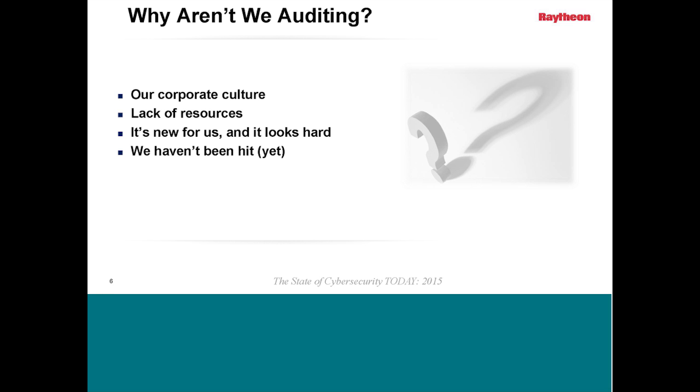And it's new. It's new for us. People say it looks hard. People say, well, Mike, insider threat is hard. And I tell them it's not hard. If you put together a simplistic process, a process that is effective and works effectively, you will not be susceptible to the next hit. You will not be susceptible to the next news headline. You will mitigate your risk. You will lower your risk. Is it 100% foolproof? No. But the idea is you need to mitigate the risk and lower the risk.